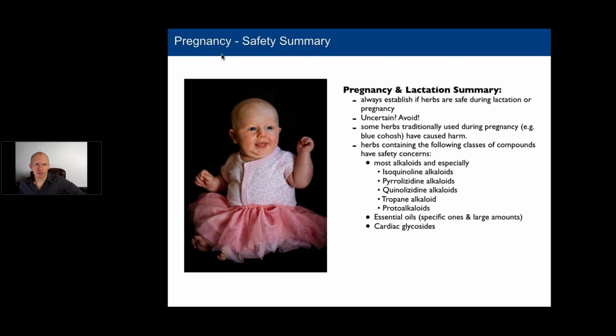So there's my daughter on the left. I think that's at like 2 or 3 months. She's changed a lot since then.